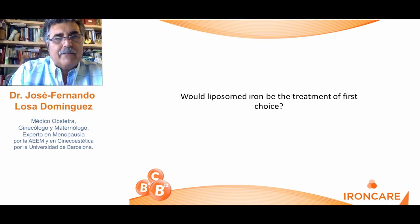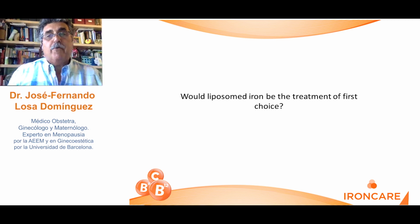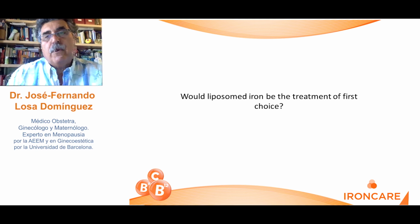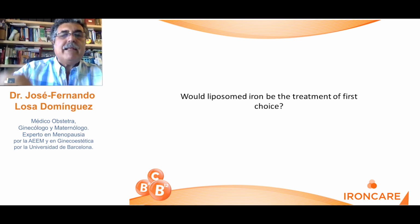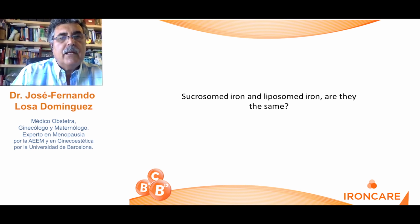Liposomal iron is your first line of treatment? Well, yes, but it's a bit more expensive. I think it should be the first line of treatment because it's better than the classical forms. But this one is more expensive. The traditional ones cost €1 or €2. So, if you want a rapid onset of action, I think it can be your first line of treatment. I do think it's a very well balanced product with folic acid and vitamin B12.